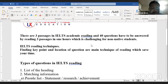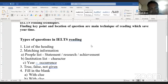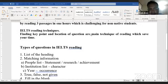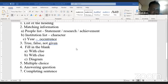Okay, now let's start. Now we have understood that the main thing of reading is finding key points, and the location of the question is the main thing. Another main thing is the type of questions. We can note the question types: list of headings, matching information, true, false, not given, fill in the blank, multiple choice, answering questions, and completing sentences. I request you to note the type of question, then we go to the next one.